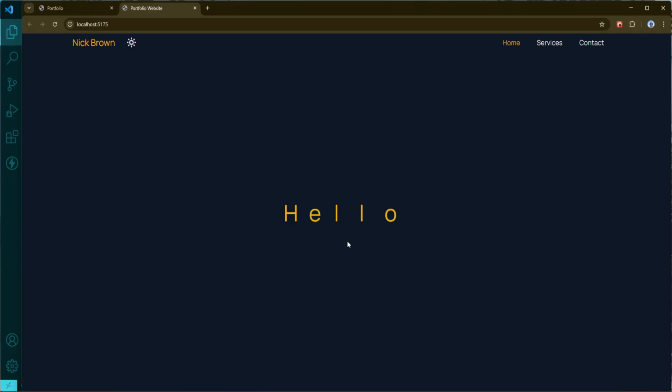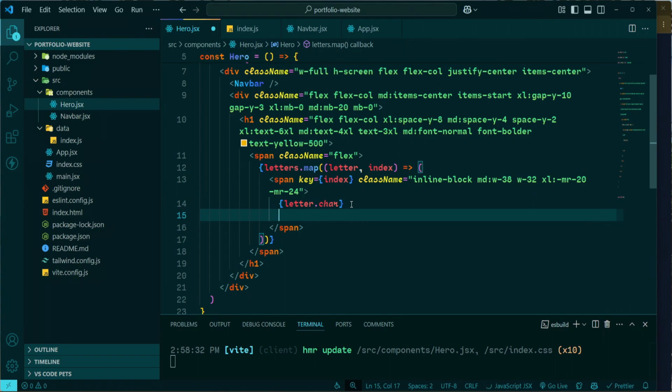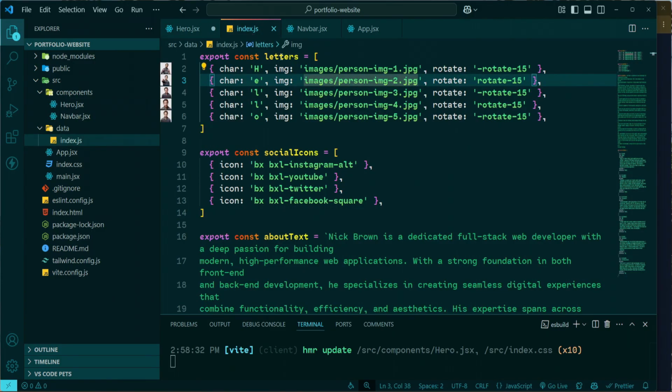Now, let's add the images associated with each letter. We will modify the mapping function to include an image inside this span element. So right after this line of code, we need to open image. Then as the source, we need to insert here letter.image. It is the property of the letters array, the object. As you can see, we have here image properties.